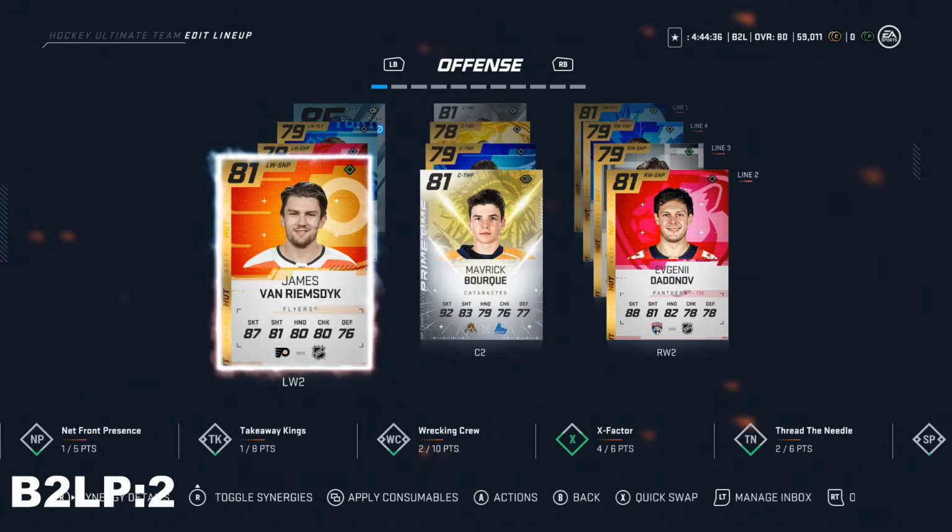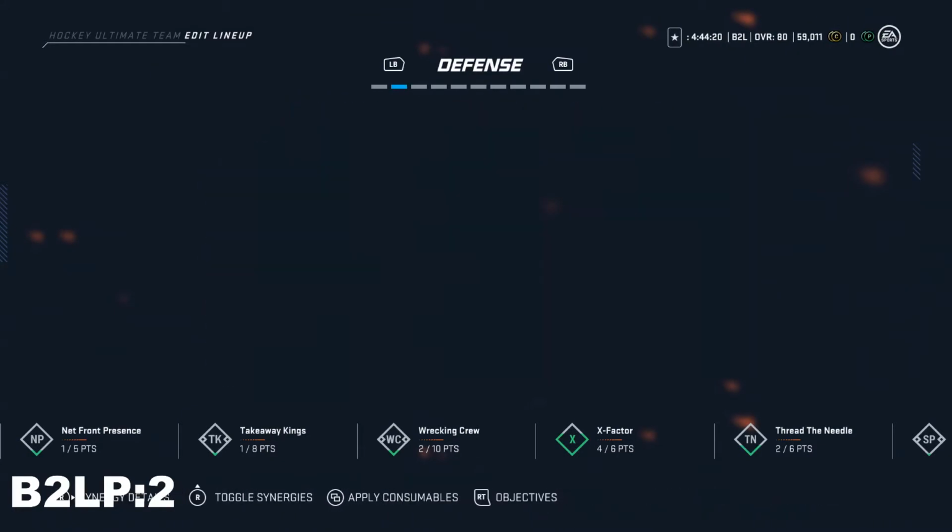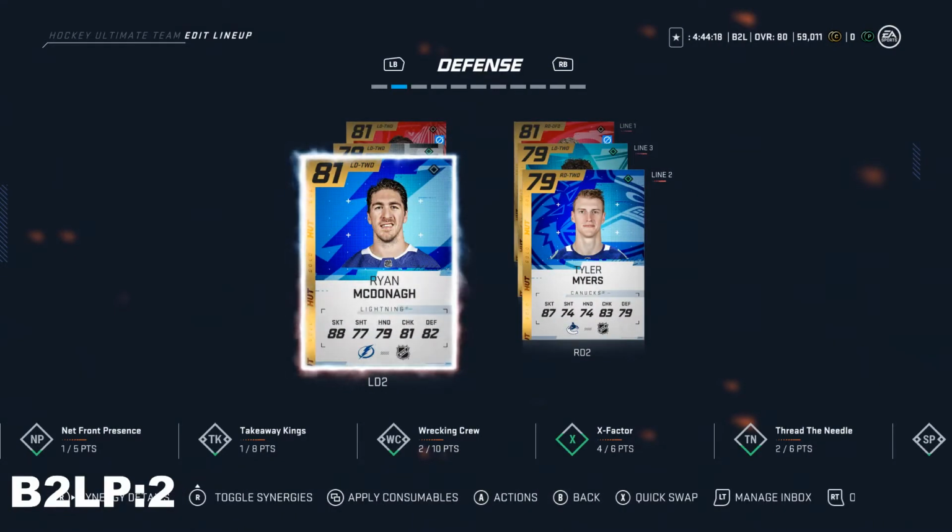He gets the boost from Arm Day, which is nice to see, and I believe that helps out with his shot. Then we went ahead and picked up JVR, guys, from the Philadelphia Flyers. James van Riemsdyk for long, JVR for short. 87 skating, 81 shooting, 80 hands, 80 checking, and 76 defense. Some pretty good stats for a winger, guys. And in the defensive upgrades, I went ahead and purchased Ryan McDonagh, guys. 88 skating, 77 shot, but I was more worried about the checking and defense. We actually got somebody with both in the 80s there, so that should give us a little more depth on the defensive side of things.